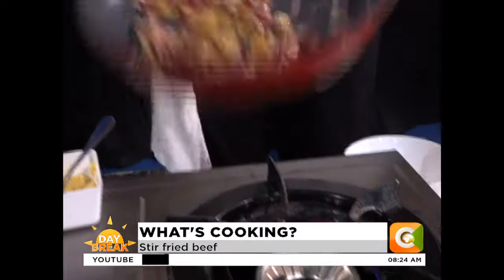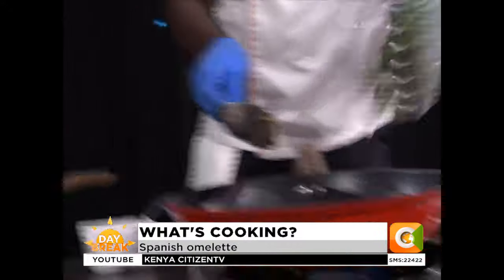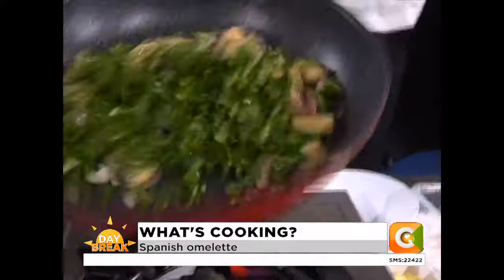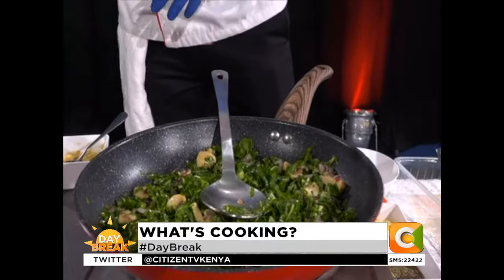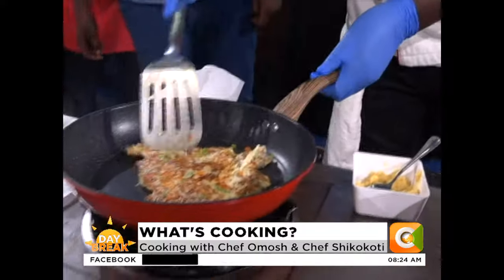So you've seen I've added garlic and butter. Hence the name. Garlic butter mushrooms. From the UK, you say butter. It's a garlic butter mushroom. And some eggs in the morning. Some scrambled eggs.